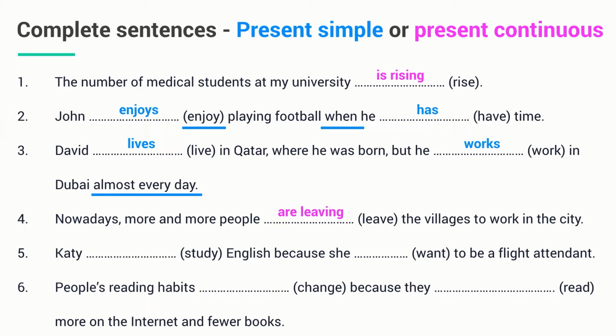5. Katie studied English because she wants to be a flight attendant. Remember, we use the present continuous to talk about an activity which is in progress, but not exactly now. Katie is studying English. That activity is in progress, but it doesn't mean Katie is studying English right now. She's just in the process of doing that. On the other hand, we use the present simple with some particular verbs which express thoughts and feelings such as want. Therefore, we need to use the present simple here. She wants to be a flight attendant.